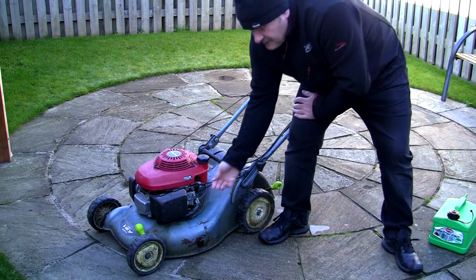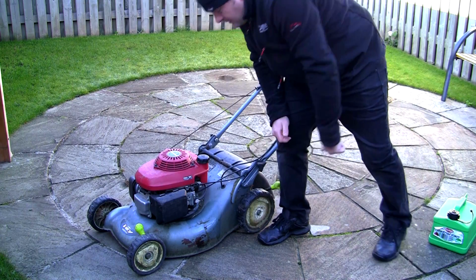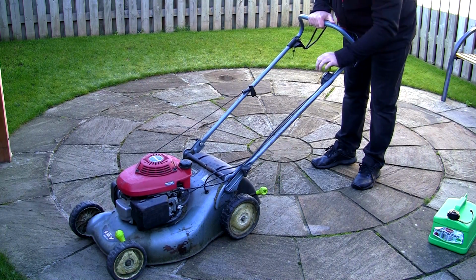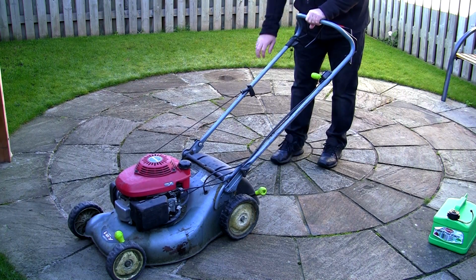There's actually a fuel tap on the side of these. That wants to be stiff, in line. So I should have some fuel through there. Throttle on. Let's put this throttle on to choke at the top, and wish me the very best of luck.